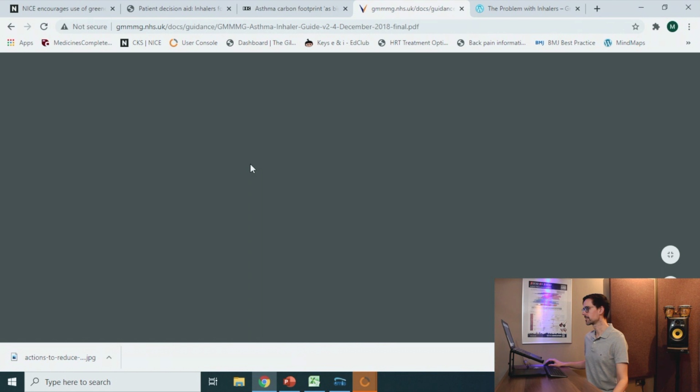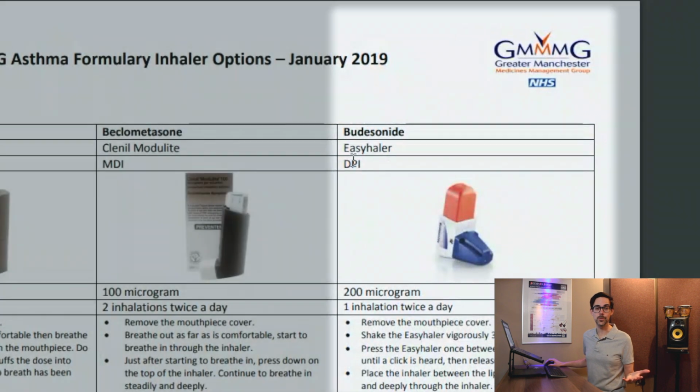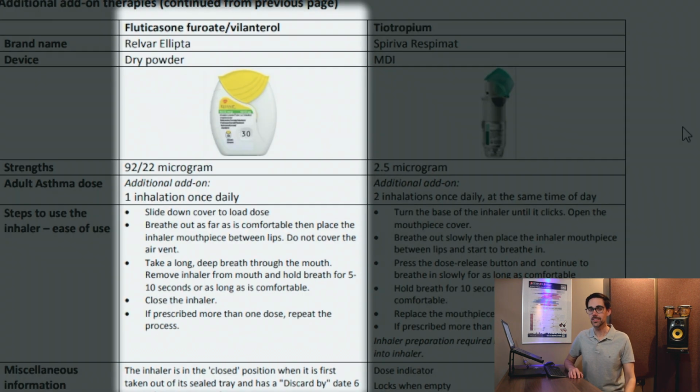So click on this. So what we have here is a choice of regular preventers. Let's go to budesonide. It says DPI. Right, that's the one I'm choosing. Now let's say I want to step up treatment and I want to give them an ICS and LABA combination inhaler. Let's scroll down. Pete, our pharmacist, says that Relvar is pretty good, and it says here dry powder, so let's choose that one.